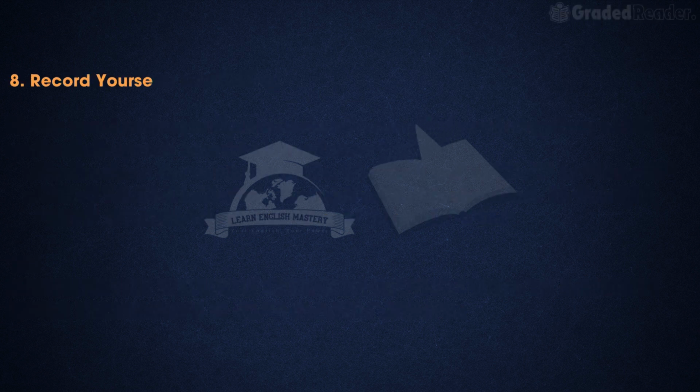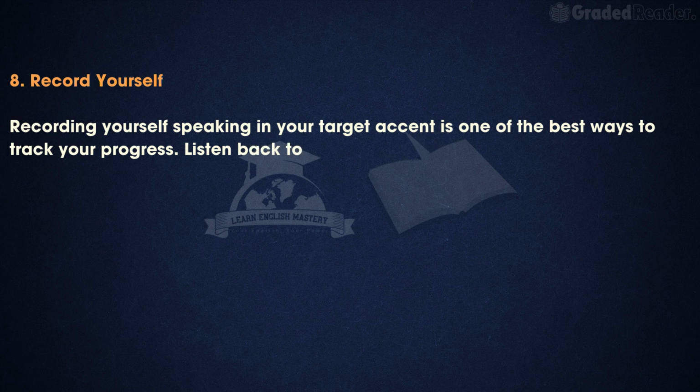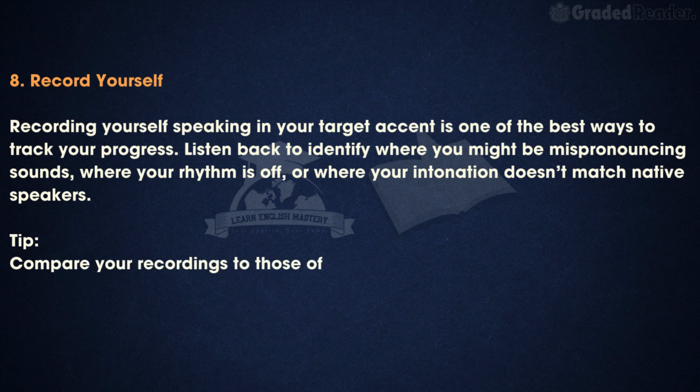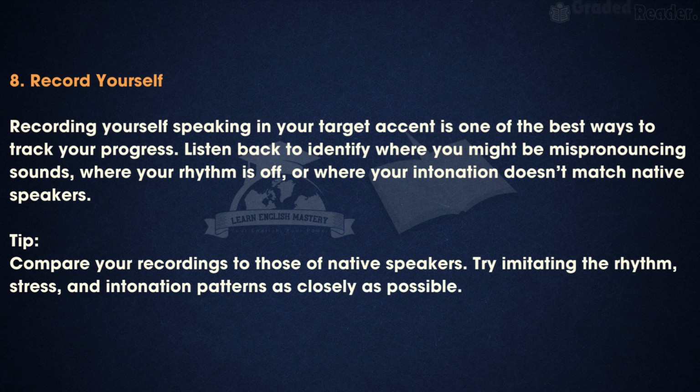8. Record yourself. Recording yourself speaking in your target accent is one of the best ways to track your progress. Listen back to identify where you might be mispronouncing sounds, where your rhythm is off, or where your intonation doesn't match native speakers. Tip: compare your recordings to those of native speakers. Try imitating the rhythm, stress, and intonation patterns as closely as possible.